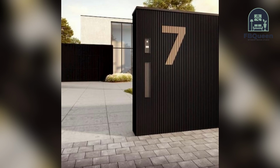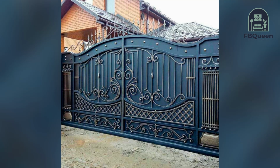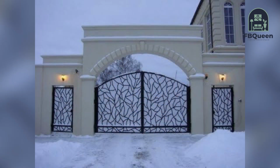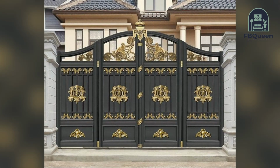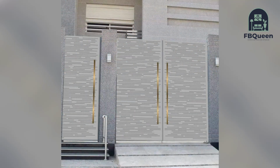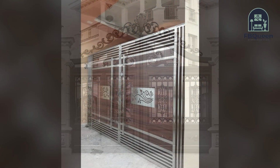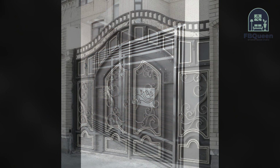Number 2. Modern and sleek gray front gate design. Gray can be perceived as an extremely modern color, and when added to the main gate design, it speaks the language of a sleek and trendy design. The steel front gate design with well-defined vertical lines offers a peek inside the beautiful property and at the same time ensures high security.